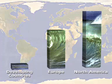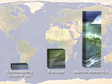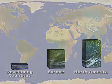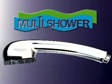Now, positive action can be taken. One single, simple and surprisingly inexpensive device halves this bathroom consumption without compromising on the comfort of the individual. This means an instant 20% cut in the total water spending. This is Multi-Shower. Developed in Norway, Multi-Shower is designed to significantly reduce the waste of hot, clean and expensive tap water used when showering.